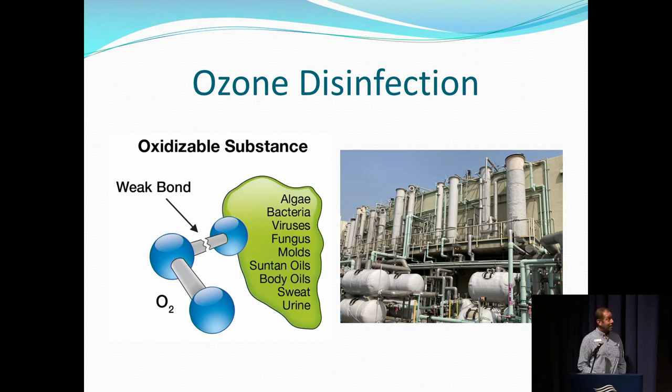The ozone is very unstable, and it wants to lose that third atom of oxygen. It readily loses that third atom of oxygen to animal tissue. So it lyses the cell and ends up killing the bad things in the water for us. It also helps with water clarity as well.